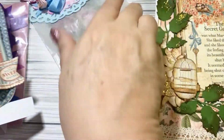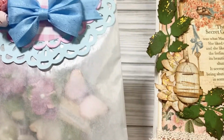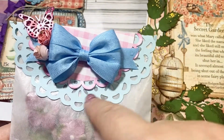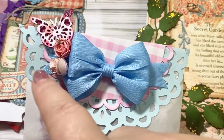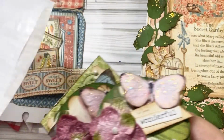And then she shared this beautiful glassine bag with me, and I did cut the bottom off but I forgot to push record. So this is take two. And so look at this beautiful doily she cut out in scallop circle to make this bag topper with a beautiful bow, rolled flowers, and a butterfly. So pretty. Really, really pretty.